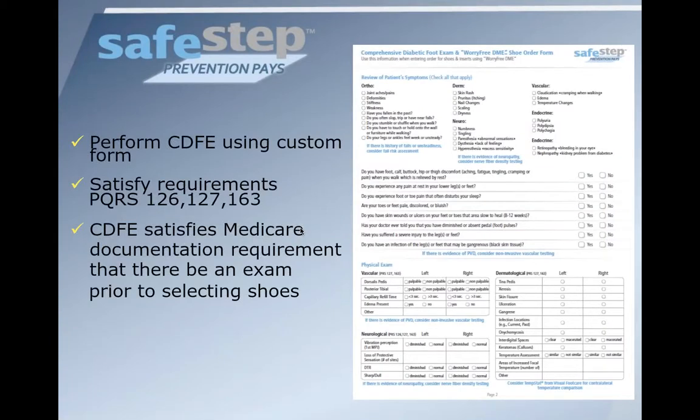Every single patient in the practice who has Medicare and diabetes should have a separate dedicated appointment to have what we call a comprehensive diabetic foot exam. This is an annual visit to determine a patient's risk for ulceration. We think this should be communicated to the patient as important as it would be for a male to have an annual prostate exam, for a woman to have an annual mammogram. If a patient has diabetes, they should have an annual foot risk evaluation. We call it the comprehensive diabetic foot exam.